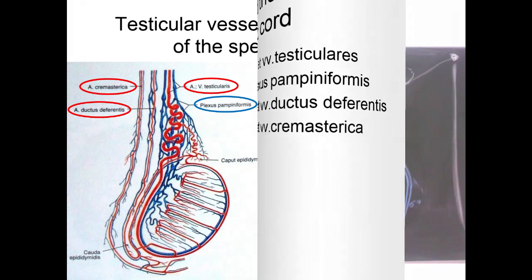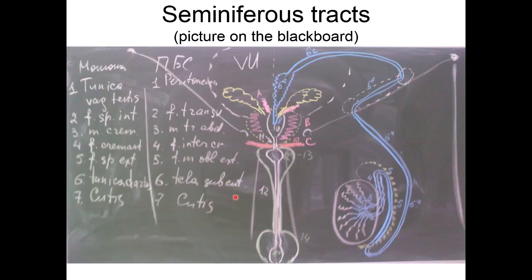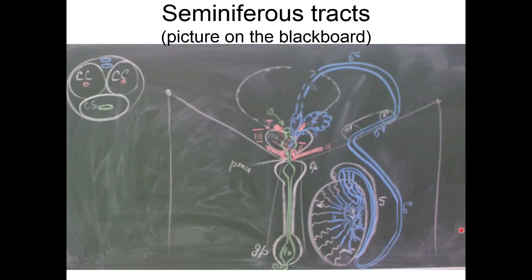And the next very important question is seminiferous tracts. This is the picture on the blackboard, but now we shall not do the same. You shall try, make a pause and try to draw it. Be attentive that this is the inguinal canal and try to understand all the designations. But now we shall do practically the same, similar pictures together. But before this, I'd like to demonstrate to you the transverse section of the penis, which was made this way.